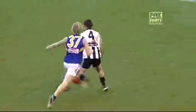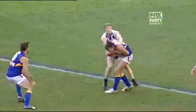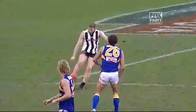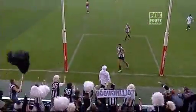Well, Scott Burns, absolutely inspirational there, turning that football over. Well, he was. I'd like to see the tackle again and see what the free kick was for. Here it is. I think it might have been for a throw. Yeah. Throw? Yeah, yep. That's the throw. Great effort, Scott Burns. Oh, just wonderful. You wouldn't expect anything less from the Magpie veteran.